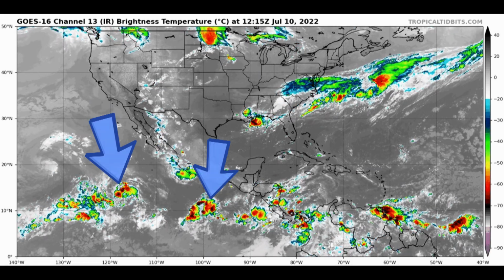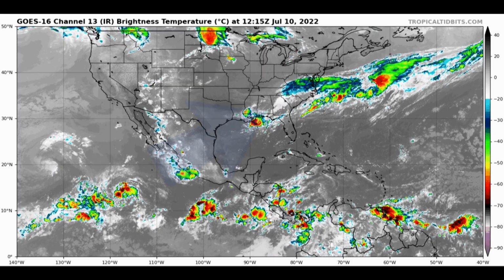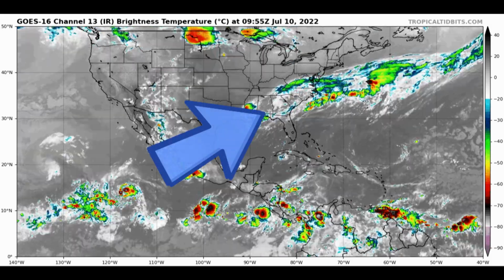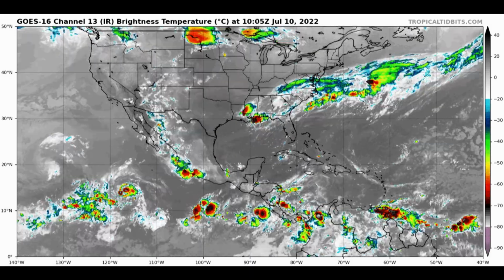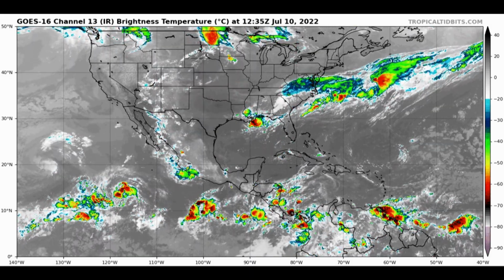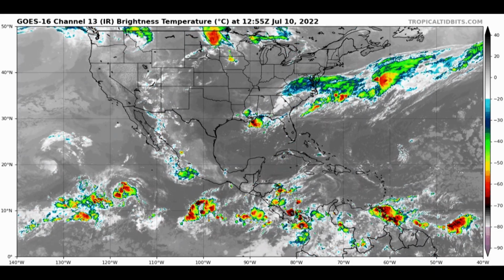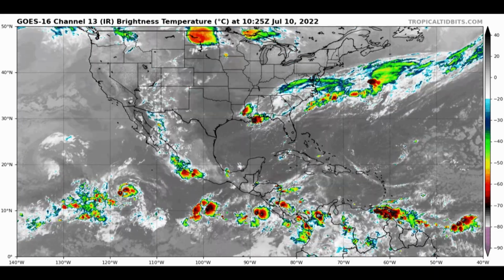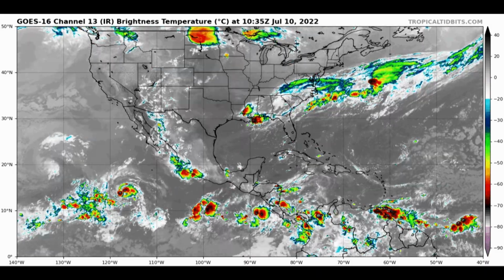And then there's some energy sitting over the southeastern United States. You can't really see it too well in the satellite imagery. We do have this cold front that's coming down, and that can sometimes be a focusing mechanism. I've talked about that before, that these cold fronts can often lead to development later on after they decay over the warm waters of either the Gulf of Mexico in this case or the western Atlantic.